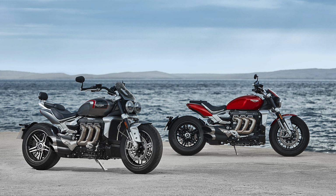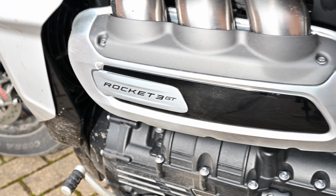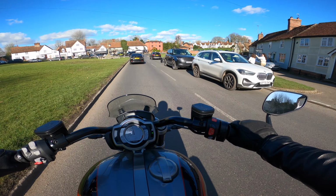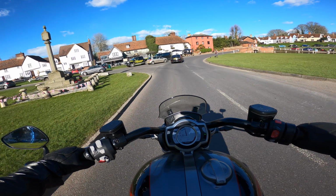Obviously this bike has been around for a while, so I'm not going to bore you and go through all the minutiae of the specs. There are plenty of videos out there for that, but I will obviously touch on a few of the headline numbers as I go through. This review is intended to give you an idea of what the Rocket is like to ride and live with day to day.